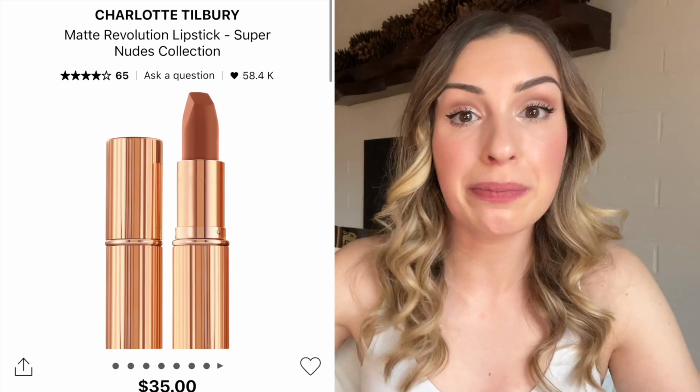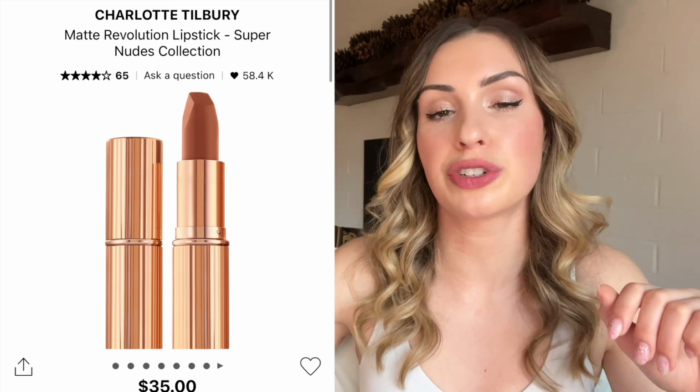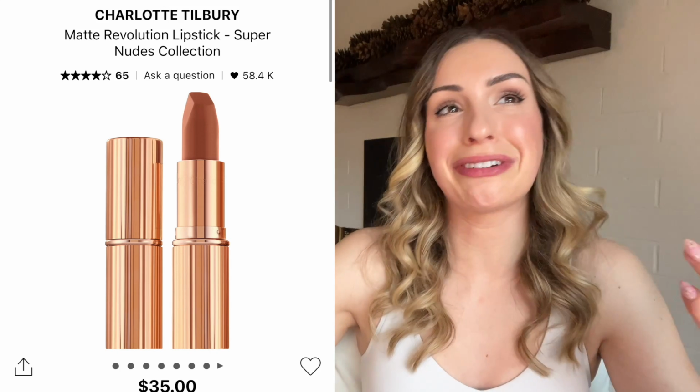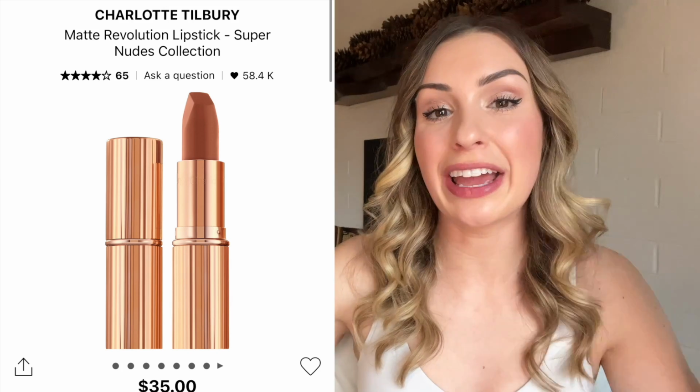I really, really like Pillow Talk. I also really love the shade Catwalking. There's a lot of really good ones from Charlotte Tilbury. I think she does the nude shades the best. That's really where she excels. I almost feel like I don't even have to tell you guys that these are good, but for those of you out there who haven't tried these, they are amazing.